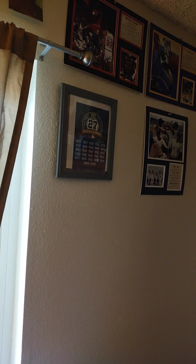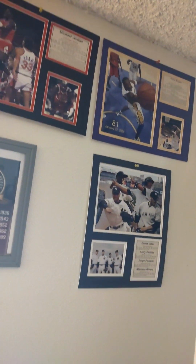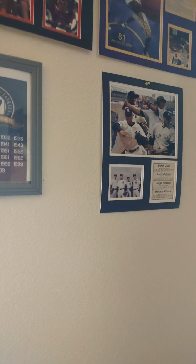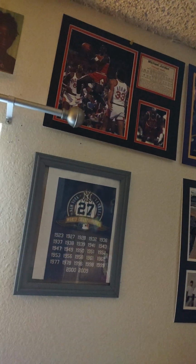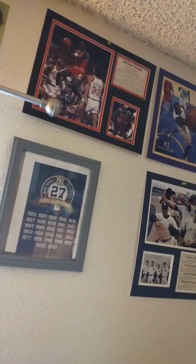Over here are the things that change around on this wall. We have my Michael Jordan poster and the Kobe Bryant poster. Here's the New York Yankees World Championship picture, and there are the New York Yankees players. I'm born and raised in New York, and the Yankees were my favorite team as a kid. Michael Jordan is my first player I loved, who made me start playing basketball, before Kobe Bryant. So this is the sports area of this wall.